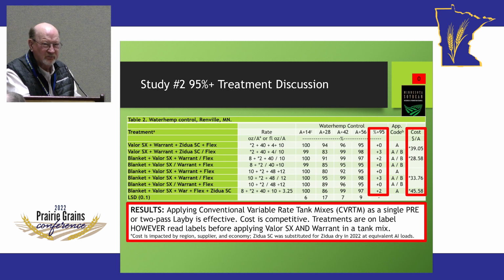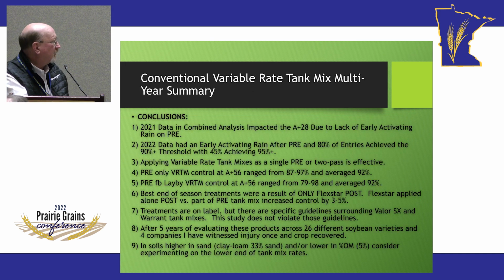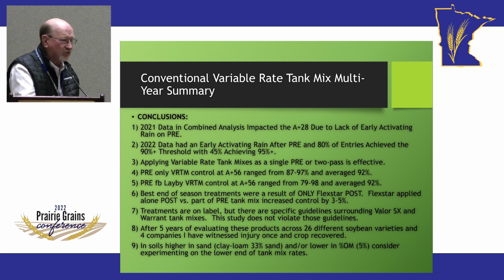This layered system, a pre-emerge followed with residual, followed by a post-emerge with residual, really helps with waterhemp control. In the 21 data, there was failure to control weeds. In the 22 data, 80% of the entries achieved 90+ weed control, with 45% of the entries achieving 95% weed control or better.